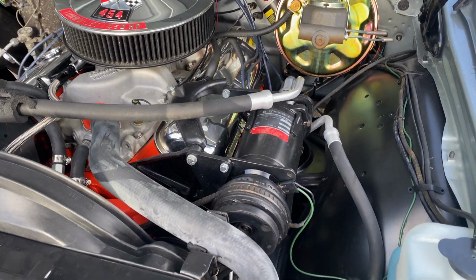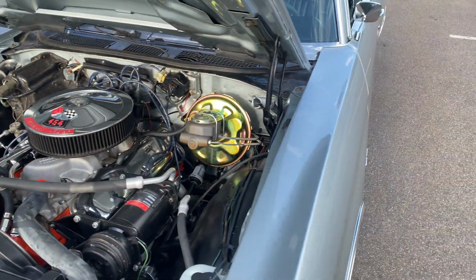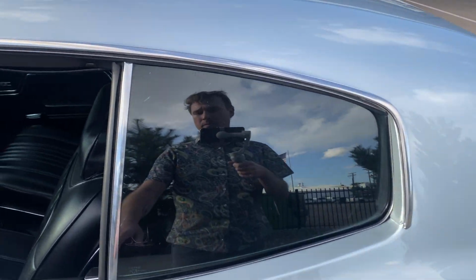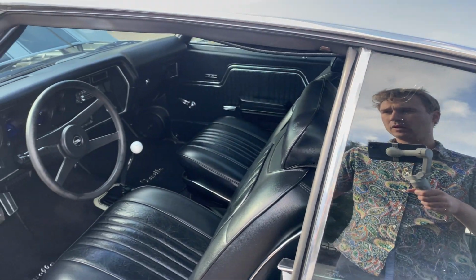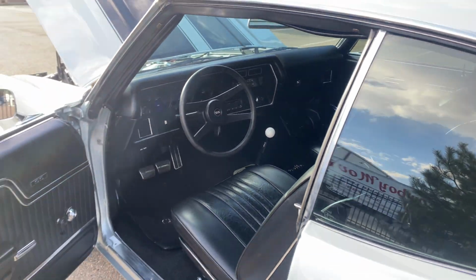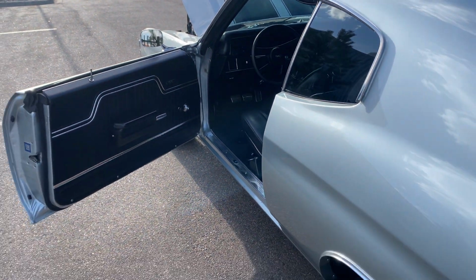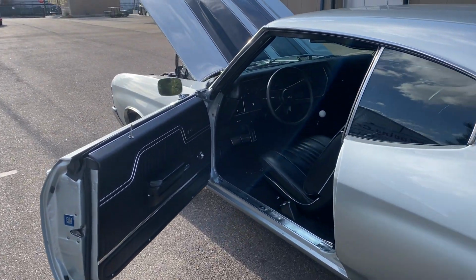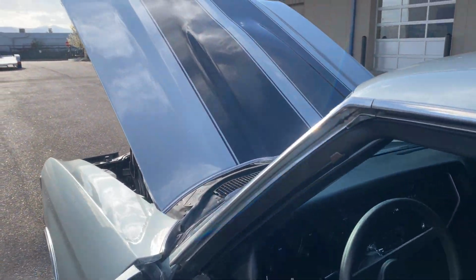Factory air conditioning, power steering, power brakes. Really well restored. Cortez silver. Bucket seats, 4-speed transmissions, got Dakota digital gauges. Total frame off restoration. All the body bushings appear to have been replaced, as well as the floor pans are painted the body color.